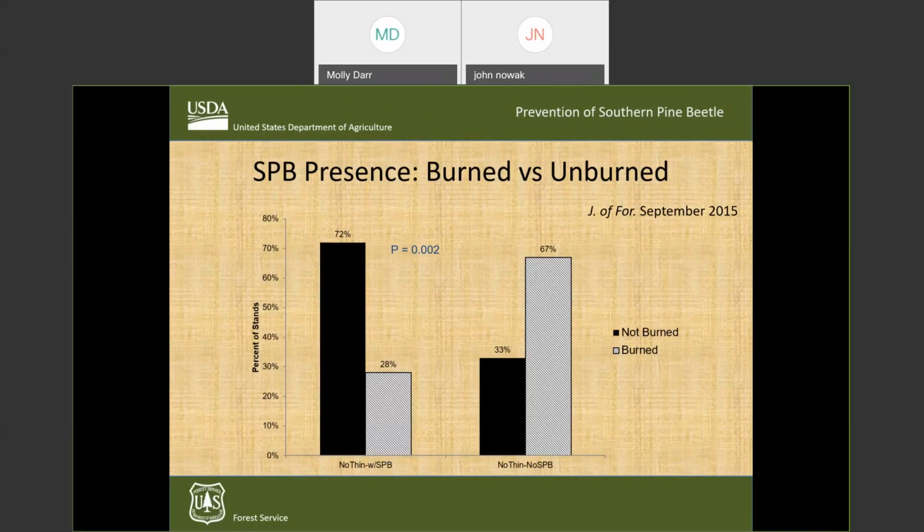We are currently working with Louisiana State University and Louisiana Tech in Louisiana on a more in-depth evaluation of these treatments, and we hope to get to the bottom of it in the next few years. But there's not a ton of data out there associating fire and bark beetles in the South, and so we're trying to get a better understanding of what's going on there.